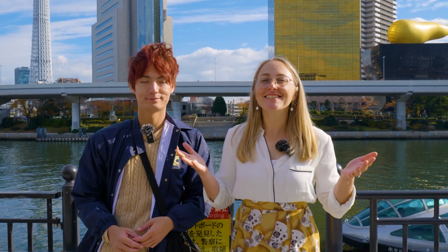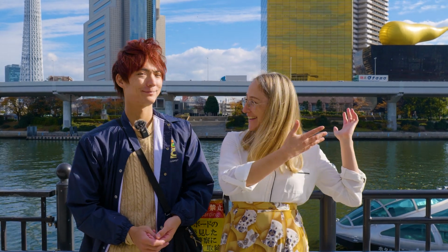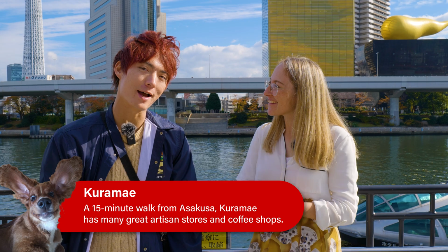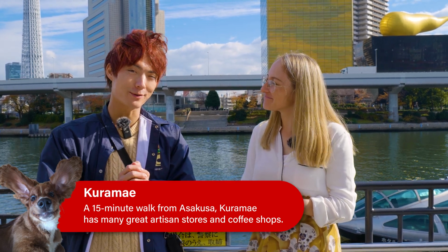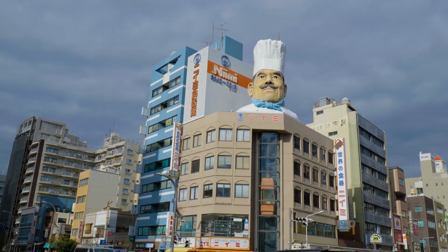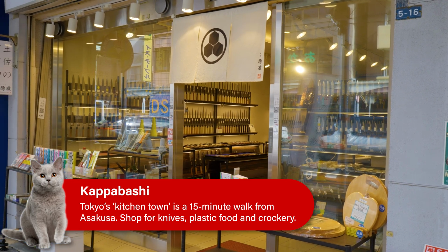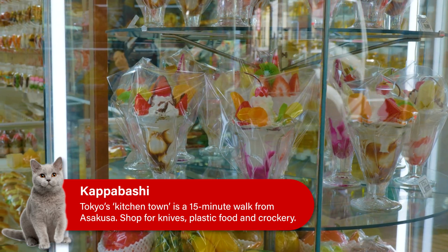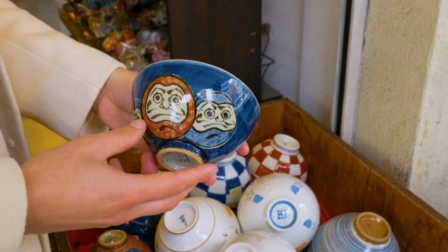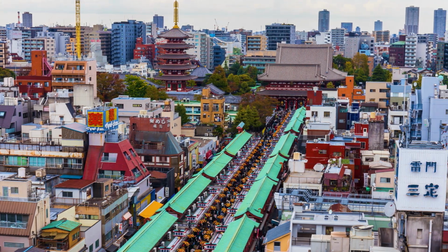Another thing to do in Asakusa is come on over to Sumida River, where you can see the fabulous Golden Turd and Tokyo Skytree. Also, down this river, there's a place called Kuramae. It's a little up-and-coming niche town, and they have a lot of amazing coffee shops. One other spot you might want to check out while in Asakusa is Kappabashi. This is Tokyo's kitchen town, where you'll find stores selling food replicas and a lot of reasonably priced crockery, great for souvenirs. Asakusa has a lot to see, so you'll want to allocate at least 2 to 3 hours for this spot.